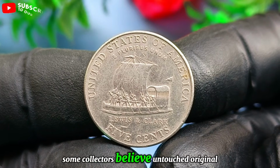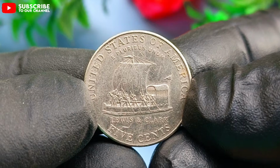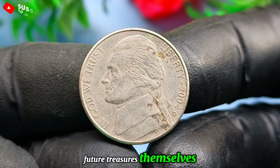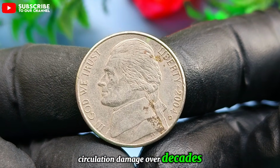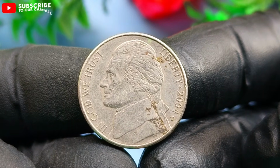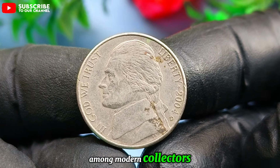Some collectors believe untouched original rolls of 2004 Keelboat nickels may become future treasures themselves. Sealed bank-wrapped rolls preserve coins from circulation damage. Over decades, surviving unopened rolls may become increasingly scarce, especially if demand continues rising among modern collectors.